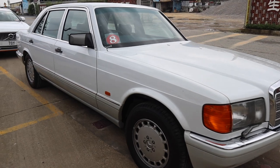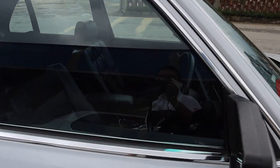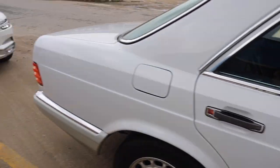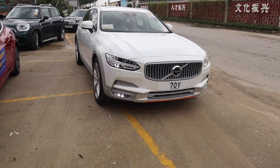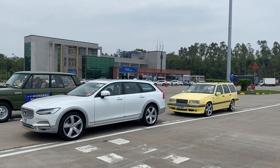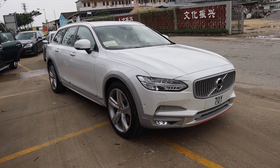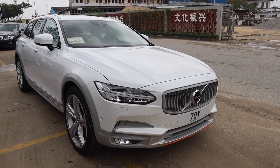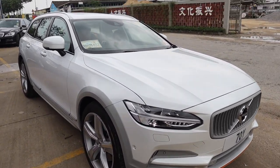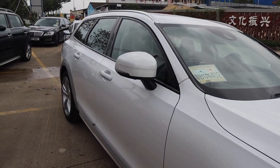W126, this being a 560 SEC in very, very good nick. I heard the car was originally from Japan. It was in very good nick. Now this is the only other Volvo in the group, and the modern one is a V90 Cross Country. Now, according to the owner, he was the only one in Hong Kong to order this car. So this is also apparently a one of one Volvo in Hong Kong. Very cool, it's quite fast and looks very comfortable.